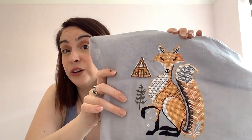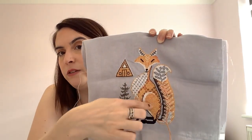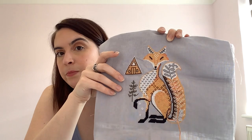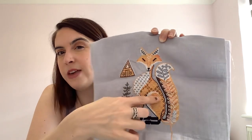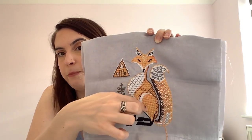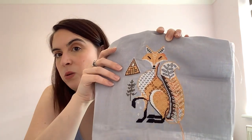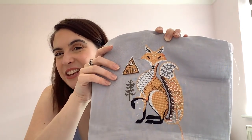His tail looks so good. I like the variegation in his tail a lot more than I liked it over here. Yeah, I think these little star motifs didn't work so well for me over here, but I like the way it's variegating in his tail. So yeah, he's really cute.